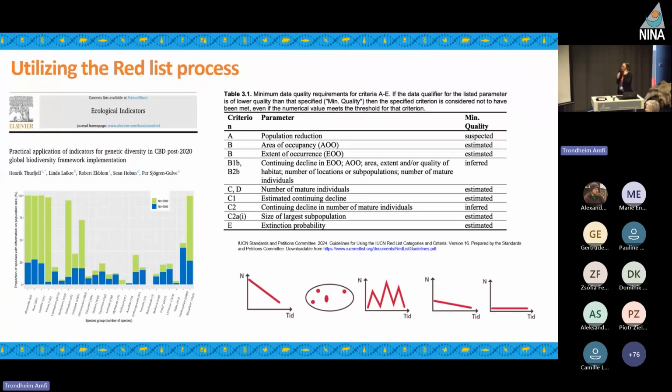Another point that I wanted to bring up from our work in Sweden is that a large portion of our data does come from the Swedish Red List, even in the second assessment. And the first pilot study shows that there is a lot of data available in the Red List database to assess the genetic diversity indicators. Several criteria within the Red List use parameters that are related to the information that you need in order to assess the genetic diversity indicator, such as we have here: the number of subpopulations, the number of mature individuals, and the size of the largest subpopulation. This table, by the way, comes from the IUCN guidelines.